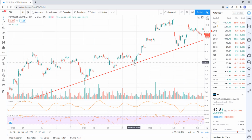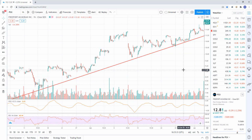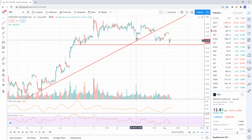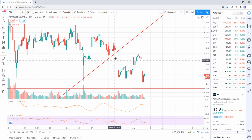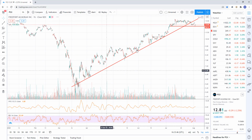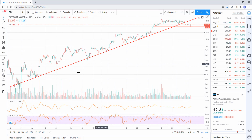Reaction here, several reactions right in here, reaction right here. And then when it broke, you had a gap down, a gap and a sell-off. So that's another reaction. So here's what I got on Freeport. I think the uptrend has broken. I think it's just going sideways right now. But the major trend, the big trend, has now broken.